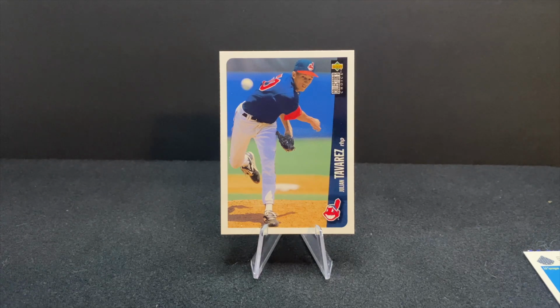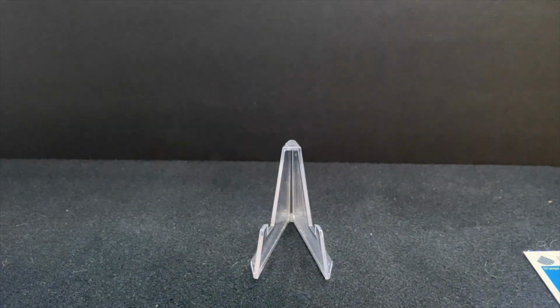But one other thing that Julian Tavares used to always do, he would do quite a bit, was that if he had a comebacker hit to him, he would roll the ball to first base, literally. Like he wouldn't throw it, he would underhand, like he was bowling, like he was candlepin bowling or something like that. So Julian Tavares, a real character.